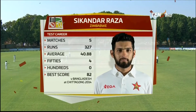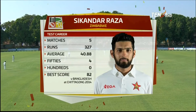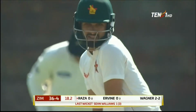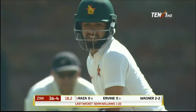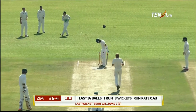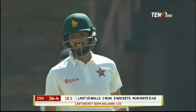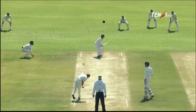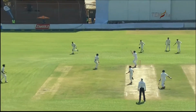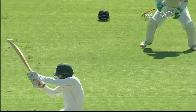Change up here. We've got Ed Rainsford with him. Thank you, Jeremy. It's Sikandar Raza at the crease. That'll be Wagner. Oh, back of the length, good pace, and getting a little bit of carry as well. Zimbabwe just losing their way a bit here. Sean Williams playing the pull shot and a very easy catch for Ish Sodhi at mid-wicket.